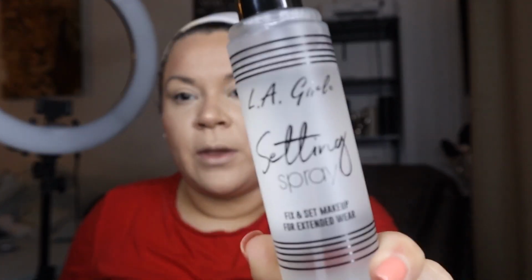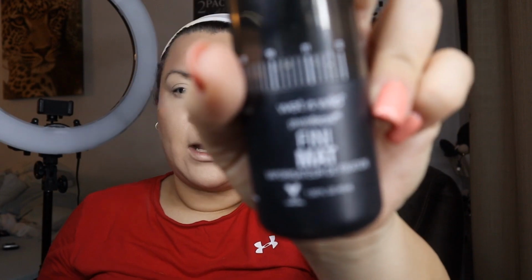And then I like to set it with the other setting sprays. I love building up the products on my skin. I just do that all the time. I'm going to use the LA Girl setting spray, fix and setting makeup. You could use this before you start your makeup application and after. And then lastly, I will be setting it with this Wet n Wild Photo Focus Mini Matte. I do like a matte finish, so we're gonna go ahead and spray that. We're gonna let all of this dry, and then I'm going to continue.